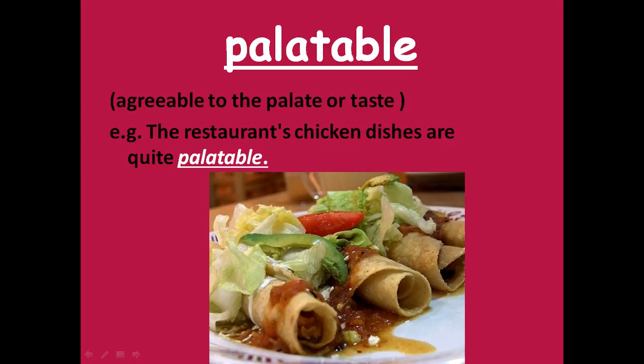Next up, we have palatable, which means agreeable to palate or taste. Agreeable to palate or taste, which means again something very tasty and very delicious. So for example, the restaurant's chicken dishes are quite palatable. That means they are quite delicious. They are very craving, they are very tempting. So this is how you can use this word palatable, which means similar to delicious.